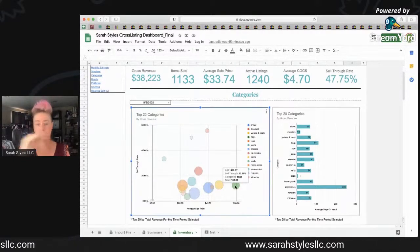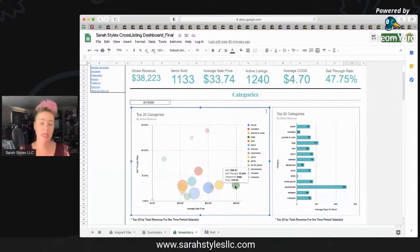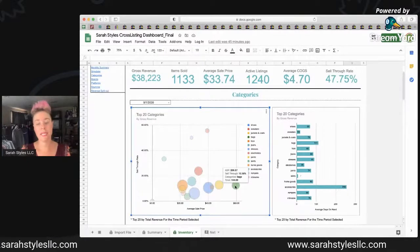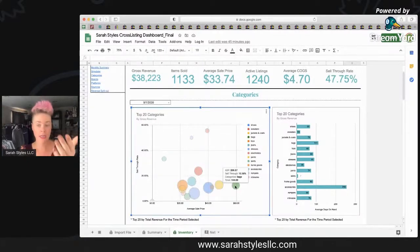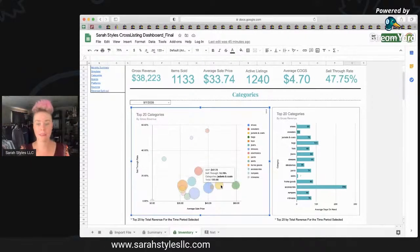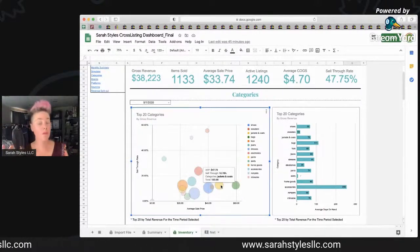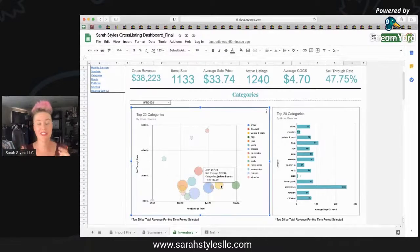Let's see. Bags, 12%. So that's tracking right along normal for me. Something with a higher ASP tends to have a lower sell-through rate. That seems to be the case here with bags as well. Jackets, tracking right along 12% sell-through rate, and a $47 ASP.